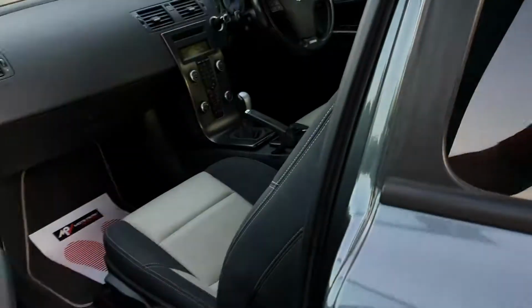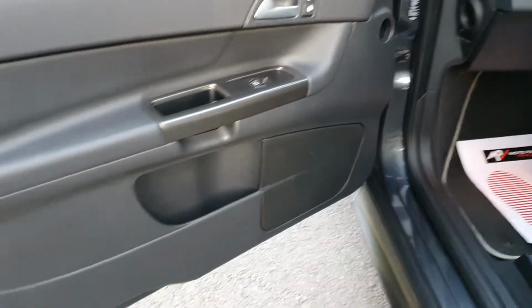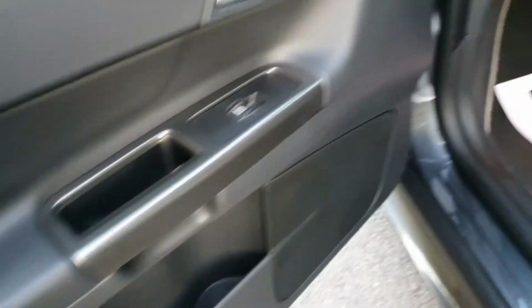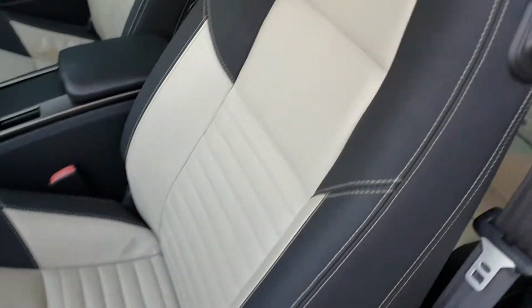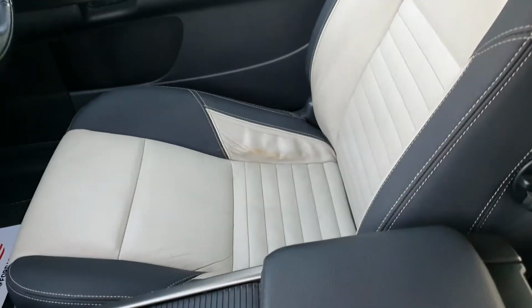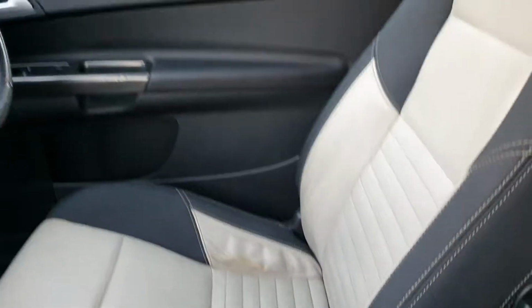Let's just show you in here. Door panels all look really good. No nasty cracks in door speakers and digs in the sort of leather in here. Passenger seat all looks really good. You've got adjustable height for driver and passenger. Now that's where you can probably see the bit in the seat. Okay, it's just a bit of wear there to the leather. It's just unfortunate, it's just the way they go, really.